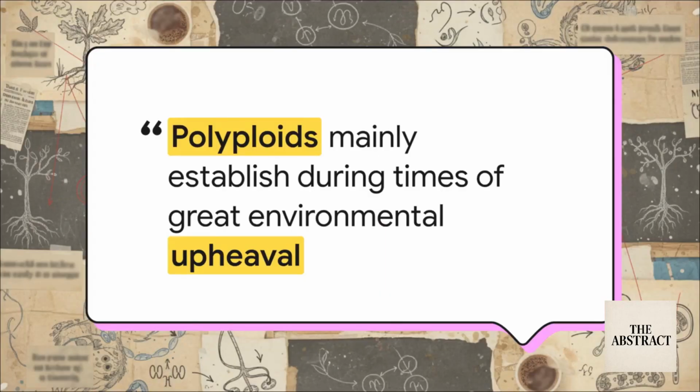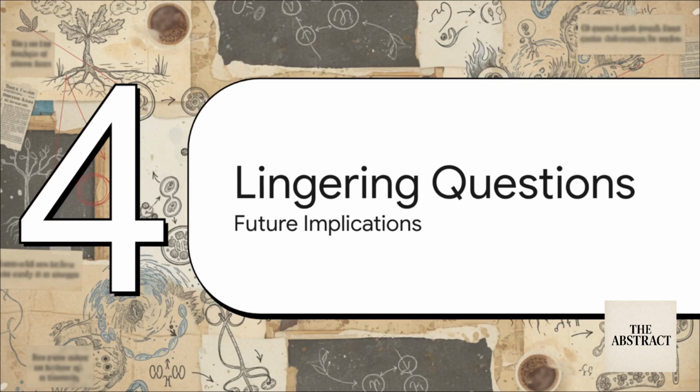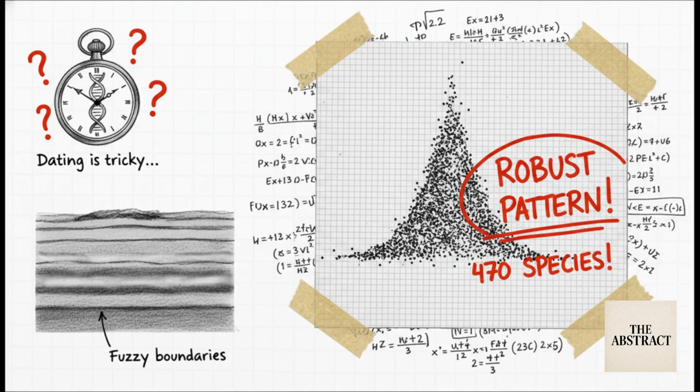As the authors summarize so beautifully in the paper, polyploids mainly established during times of great environmental upheaval. In plain English, having a spare set of DNA is a totally useless burden on a sunny day, but it is an absolutely critical, life-saving evolutionary advantage when the environment is rapidly collapsing around you. Now, we do have some lingering questions, and we need to talk about what this means for the future. Any good science requires a critical eye, right? So how confident are we in these deep time dates?